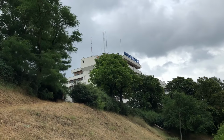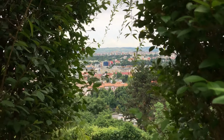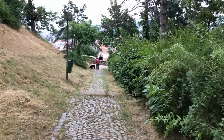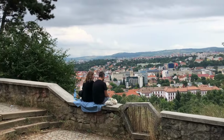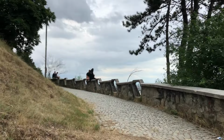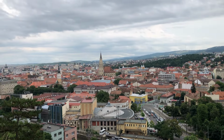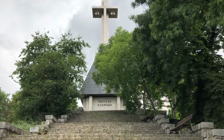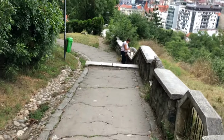Hotel Belvedere. Those would be quite some rooms with a view. Oh, here's the spot, I bet. And then we found it. The view of Cluj. The photo is bad, but the view was very nice. Having seen what we set out to see, we walked down the hill, which was much easier.